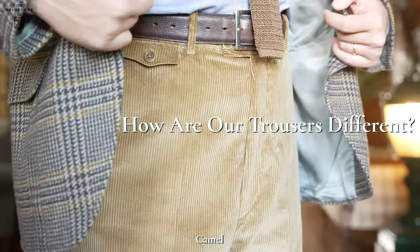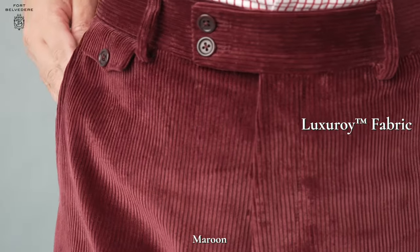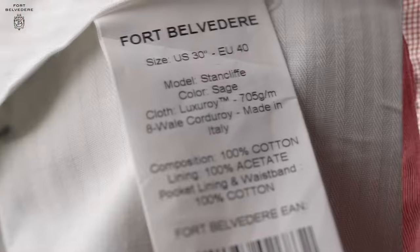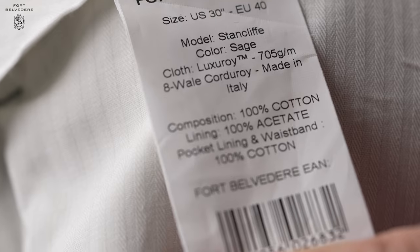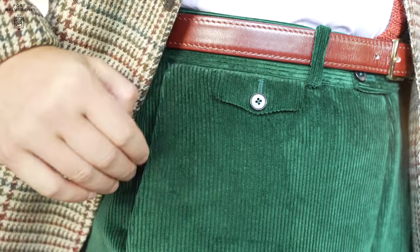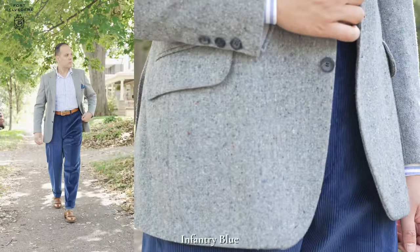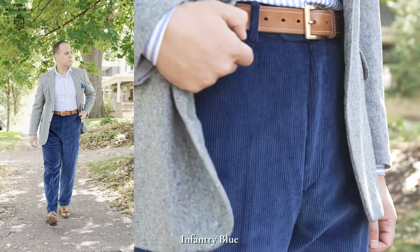So how exactly are these pants different from others? Let's start with the fabric. Our corduroy trousers are made from 100% long staple cotton in Italy that is woven with a high density of warp threads in true British heritage. The result is a heavy-duty 705 grams per meter cloth that drapes beautifully and makes you feel like a king.